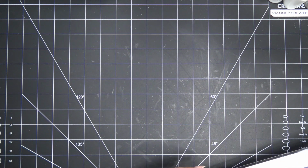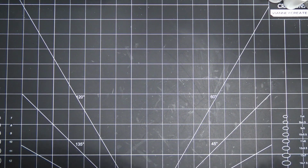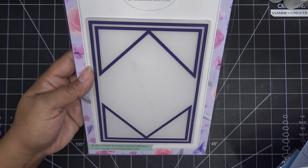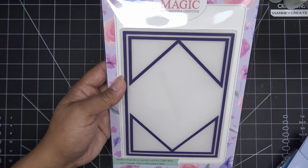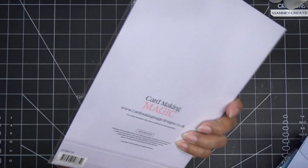I think that's it for that one. It's all random stuff because I've been shopping their sales section. Let's see. Card Making Magic, Perfect Panels and Lovely Layers Collection. This must have come as a bundle. I don't remember picking this out. I probably wouldn't have just said, oh yeah, I want that embossing folder with some odd stuff going on.